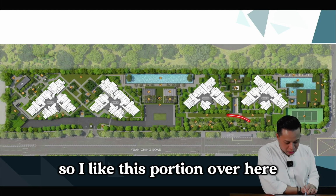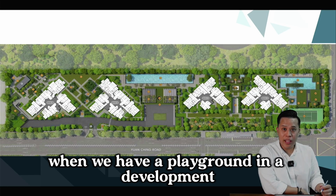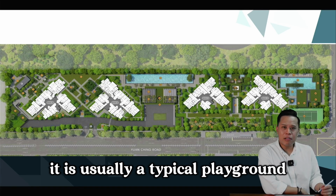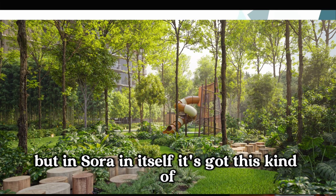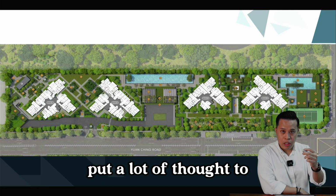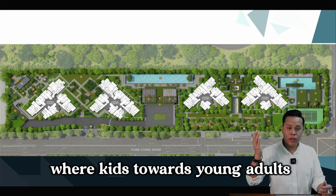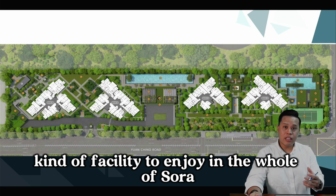I like this portion over here, which is the kids play area. More often than not, when we have a playground in a development, it is usually a typical playground, but in Sora it's got this kind of getting lost in the woods feel, which is something that the developer put a lot of thought into, to ensure that people of all ages, from kids to young adults to our old folks, would have a facility to enjoy in the whole of Sora.